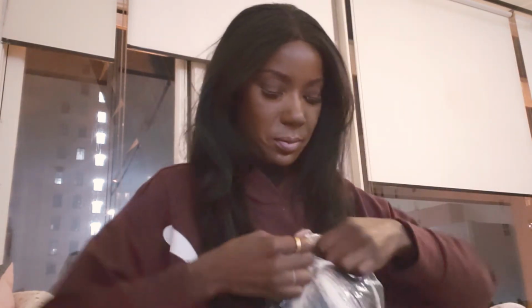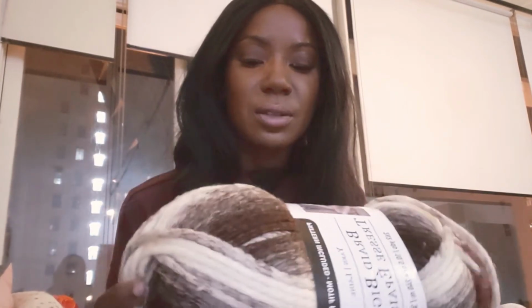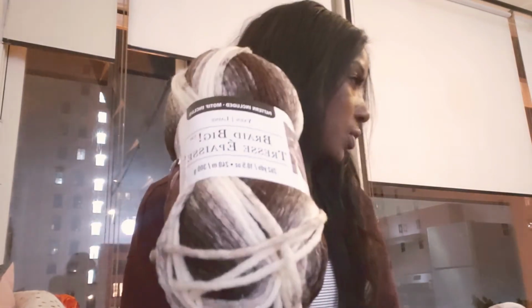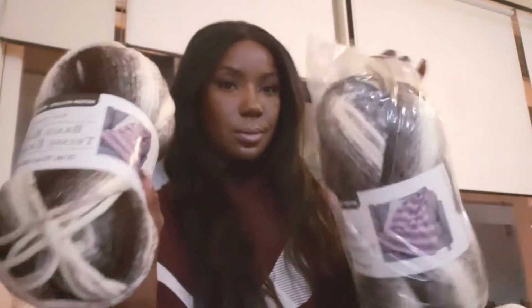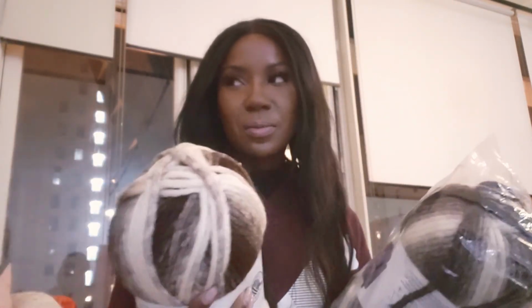I also bought the same yarn in this brown color. It comes like this. Look how beautiful and rich this chocolate brown to beige is. I can't wait to see what this turns out to be like. I got two of these. So I'm thinking a shawl, or I don't know.